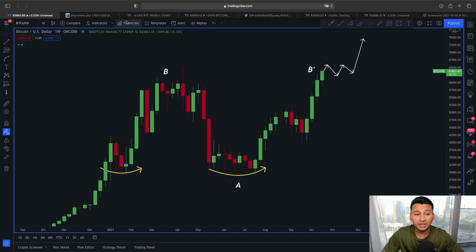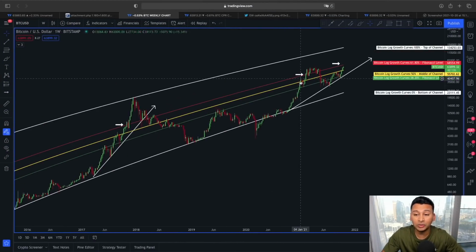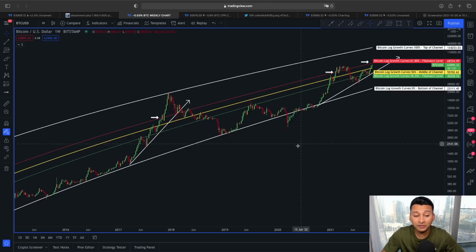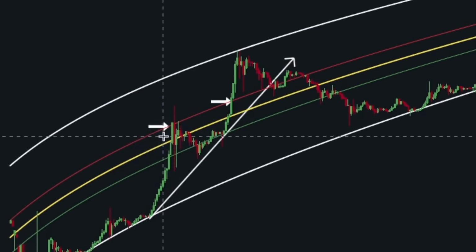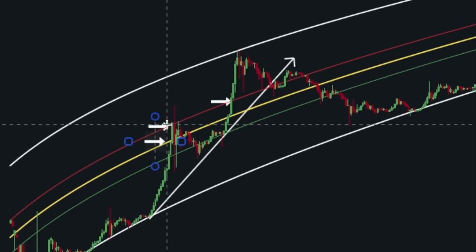And not just this, guys, if you have also watched my video, you know we have talked about the Bitcoin logarithmic growth curve and why the middle of the channel, which is the yellow line, is so important for Bitcoin. Because in past Bitcoin price action, you can see in the weekly time frame I'm showing you right now, whenever we were able to find support above this 50% Bitcoin logarithmic growth curve, we always tested the next Fibonacci line of 61.80.